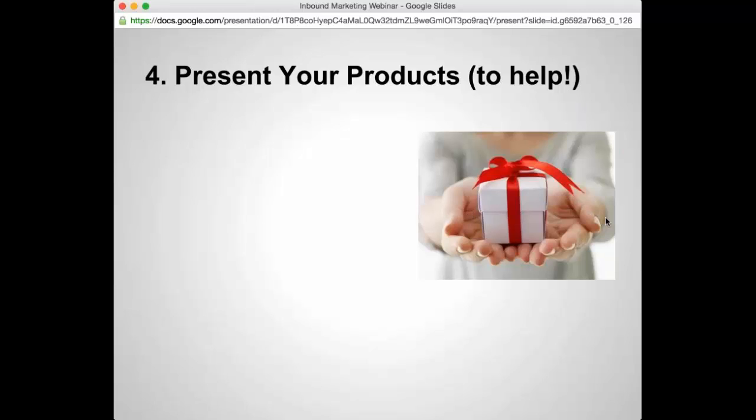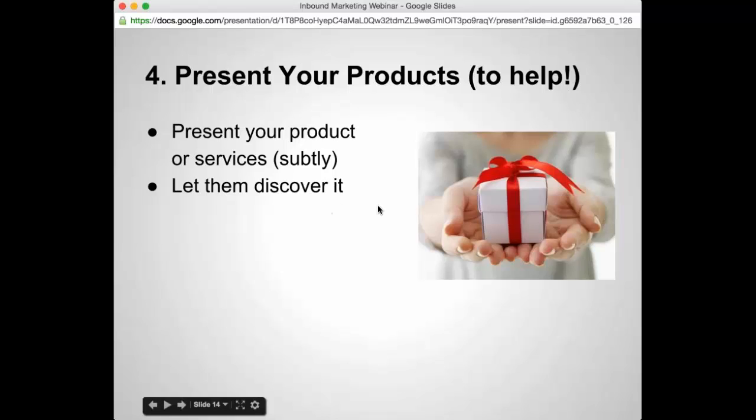Now that you have built some relationship and trust, now that people who have opted in and tried to get more information from you are like your friends, right? Next, you really need not pester them to actually buy your product. Now that you have understood their needs, the next step is to go ahead and present your products and services in a subtle way. So I will show you some examples of how this is happening in inbound marketing case studies.